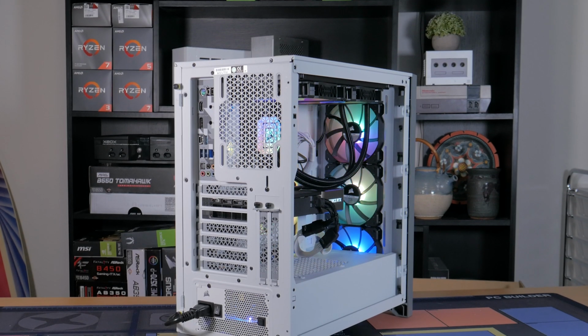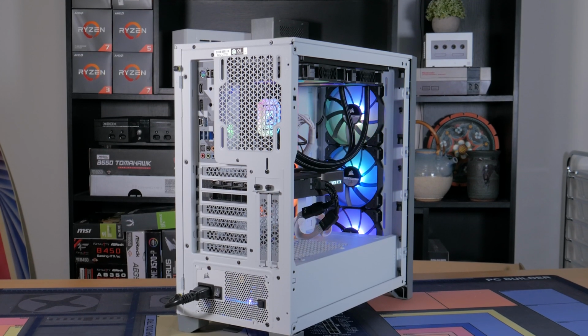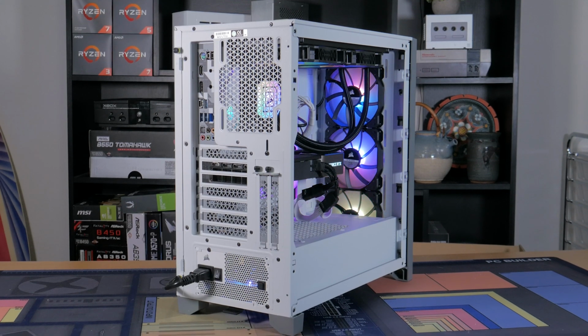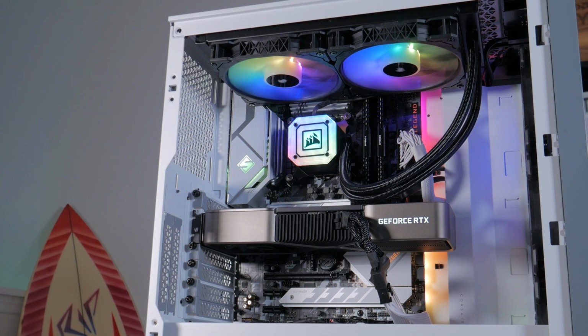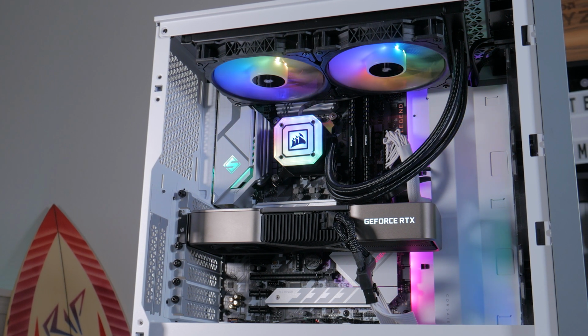Getting back to the PC, the system is great for 4K gaming, streaming, and even video editing. It really is a jack of all trades, and if you'd like a full build guide for a system like this, then let me know in the comments below. So without further ado, let's go ahead and get into the parts that make up this $2,000 gaming beast.